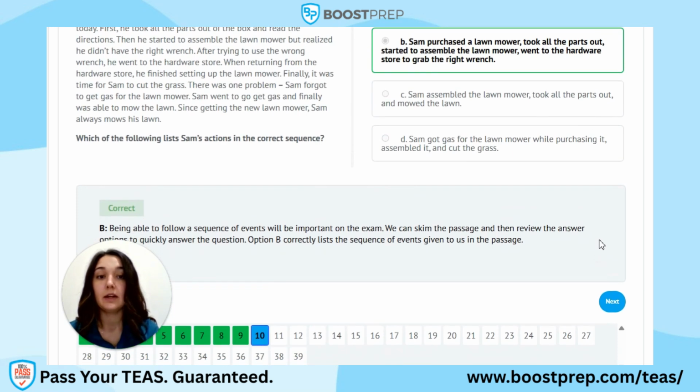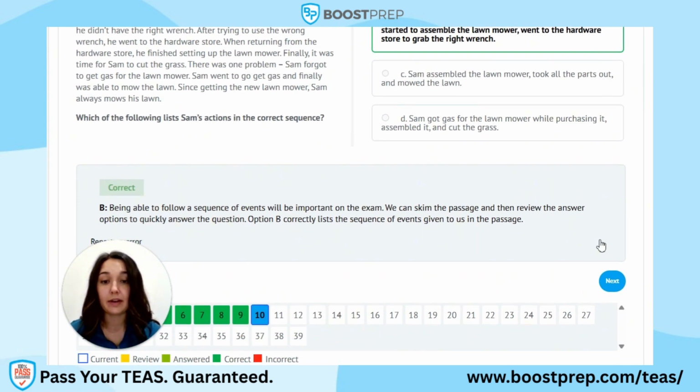Correct answer is B. Being able to follow a sequence of events will be important on the exam. We can skim the passage and then review the answer options to quickly answer the question. Option B correctly lists the sequence of events given to us in the passage.